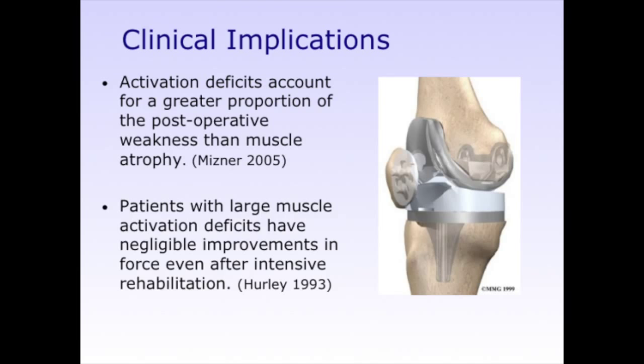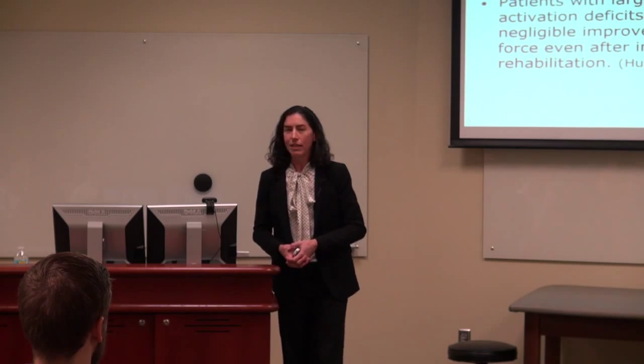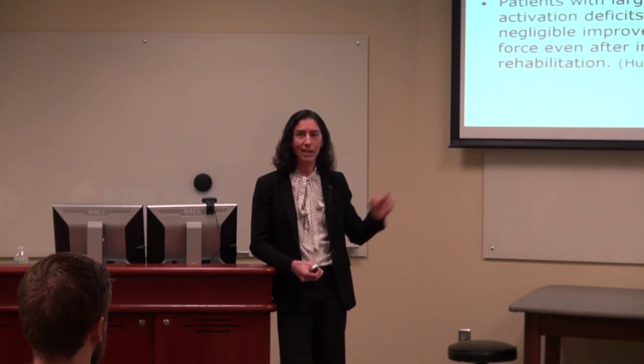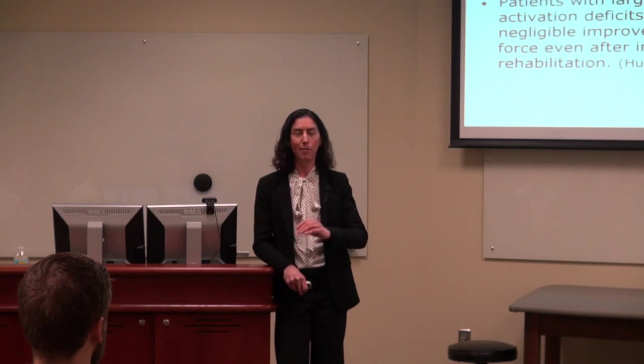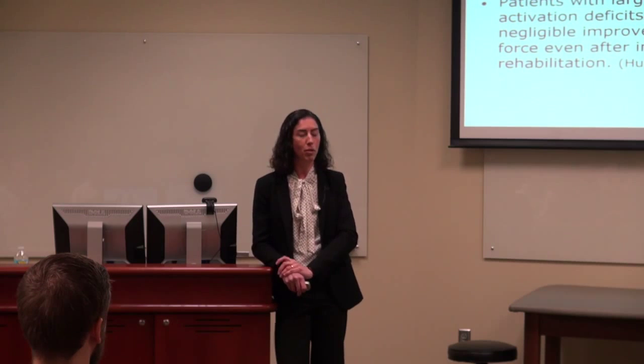And it's been shown in the literature that patients with large muscle activation deficits have negligible improvements in force even after intensive rehabilitation. So I think this is a really important point, because the concept of overload applies. This is a great example of how overload is such a critical piece of getting the outcome that you would like.